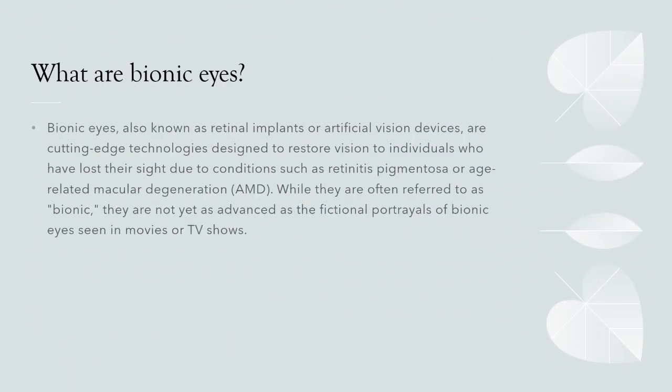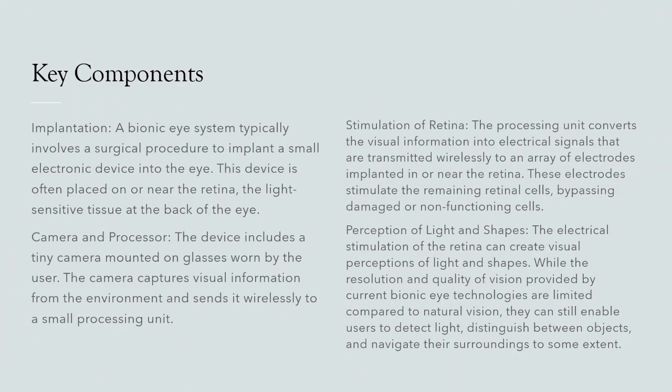Bionic eyes, also known as retinal implants or artificial vision devices, are cutting-edge technologies designed to restore vision to individuals who have lost their sight due to conditions such as retinitis pigmentosa or age-related macular degeneration, AMD. While they are often referred to as bionic, they are not yet as advanced as the fictional portrayals of bionic eyes seen in movies or TV shows. Here's how they generally work.